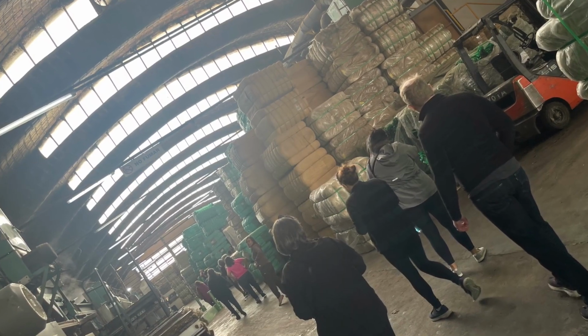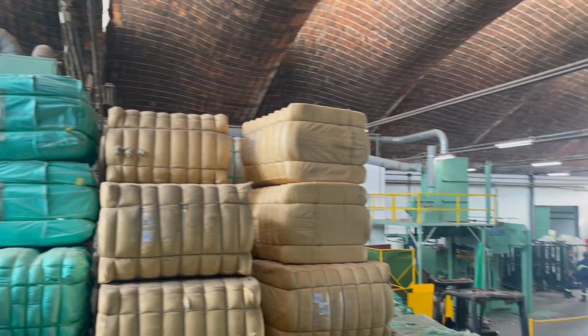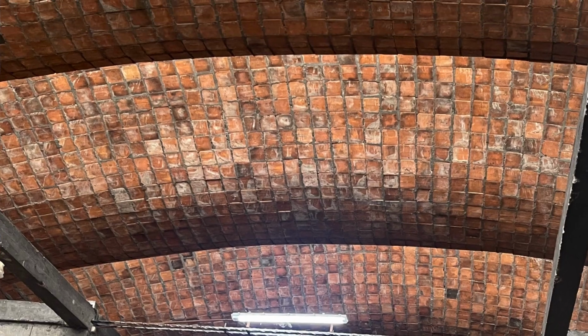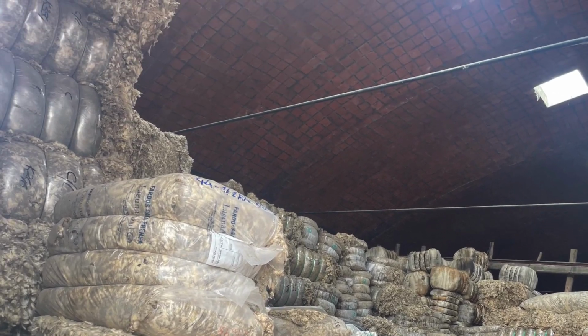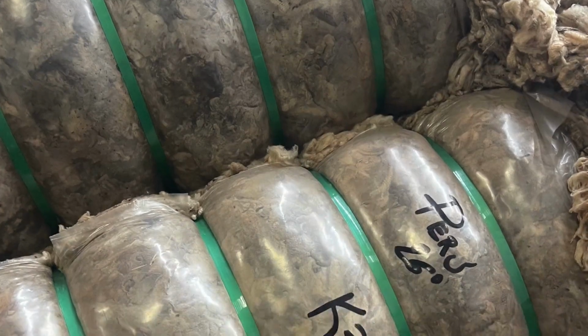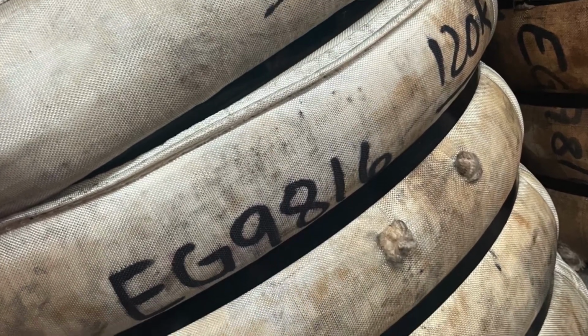The mill is housed in several large buildings similar to aircraft hangars. I immediately noticed the beautiful undulating tile ceilings. It's always exciting to find such outstanding design and architecture within purely functional structures. Large bales of fleece surrounded us, also originating from throughout the world. These bales are the opposite of fluffy and were so tightly bundled that they were as hard as a rock.